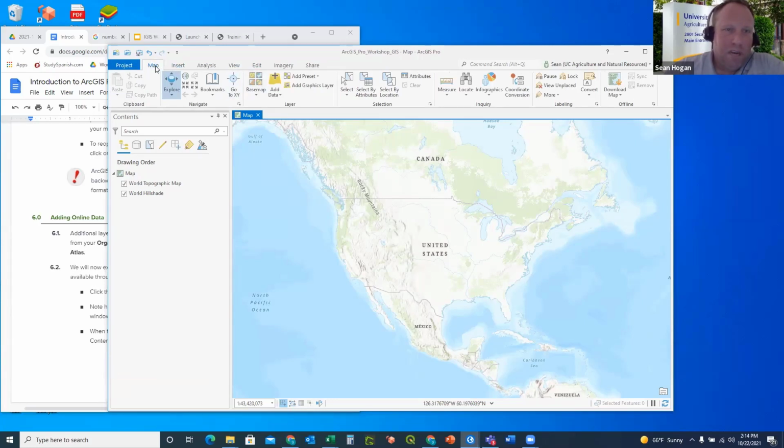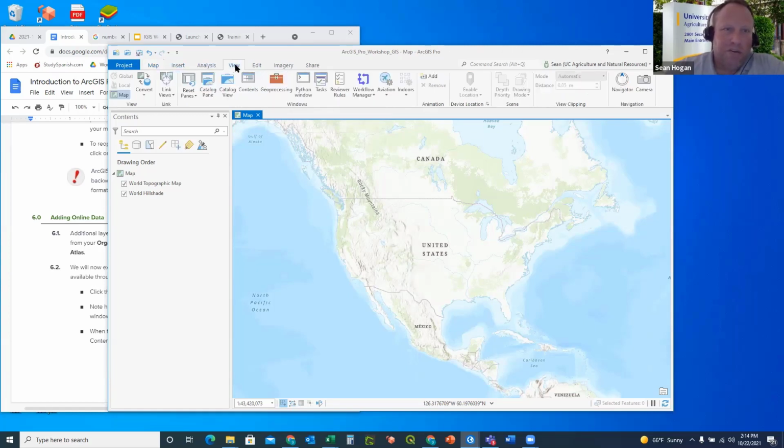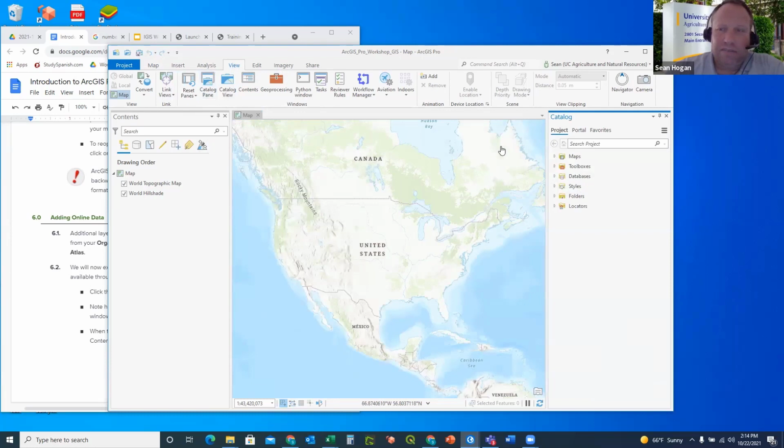This is not always, but this is probably the tab that you work in the most often. Go over to add data. Oh, wait, before I do that, there's one step that I'd like to do to just save you time overall. I'm going to go to the view tab first, and you'll see in a moment why this saves you time. View tab, and click on catalog pane, not catalog view, but catalog pane. And this should pop up on the side of your screen.